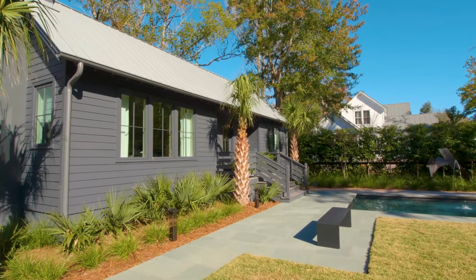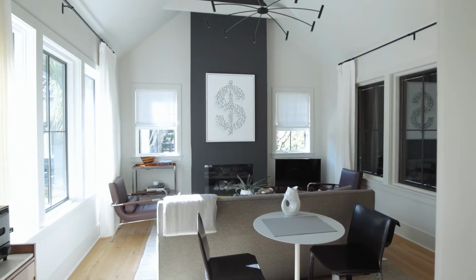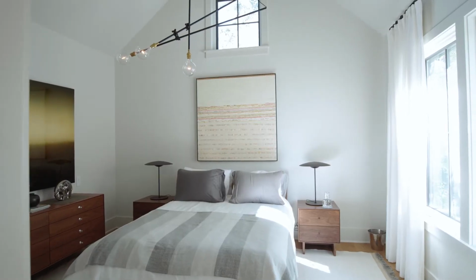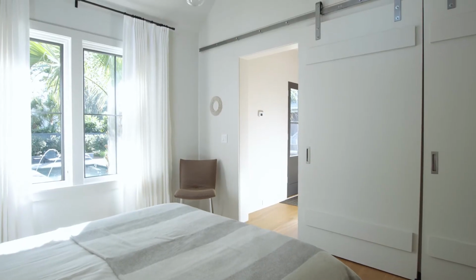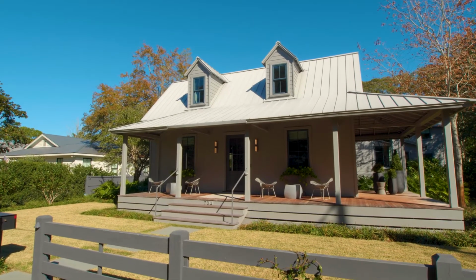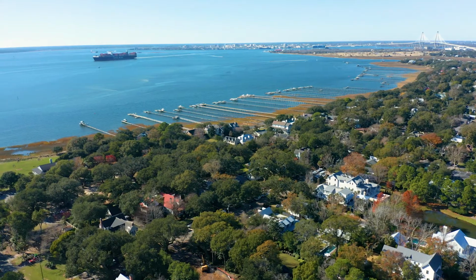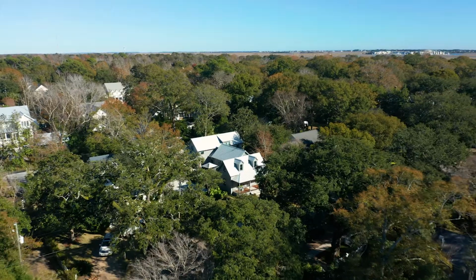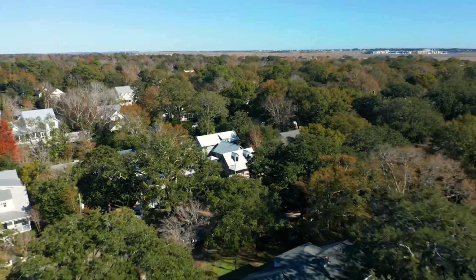Your guests will feel like royalty in this spacious and private guest house with luxurious finishes and custom details, a perfect complement to the main residence. A unique blend of modern sophistication and old village charm, 734 Pitt Street exemplifies the highest degree of architecture, design, and finish in Mount Pleasant's most desirable neighborhood.